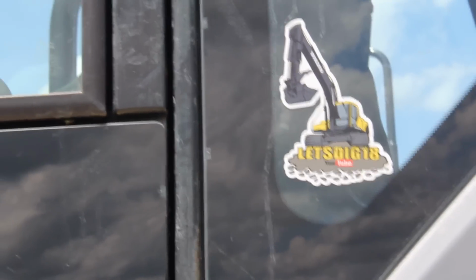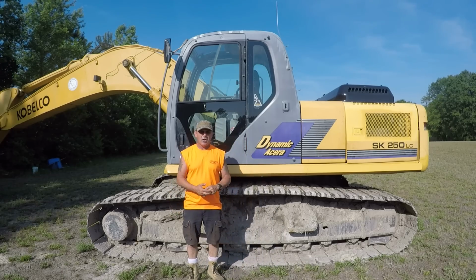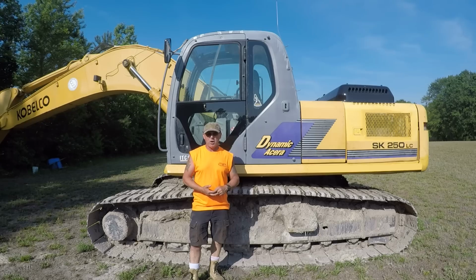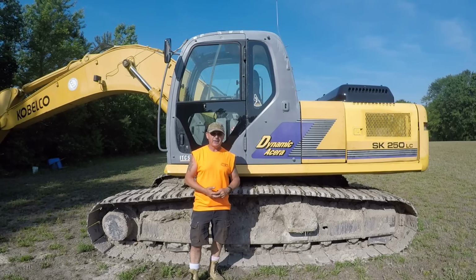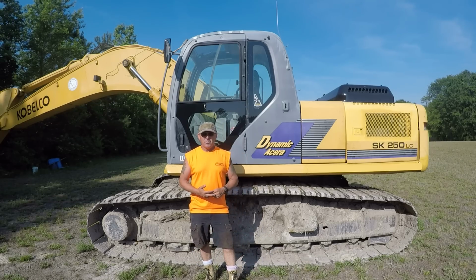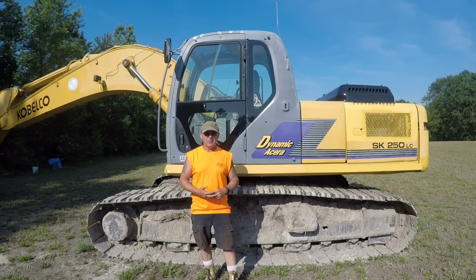Nice looking sticker. Coming to our property to give us a consultation on reclaiming of what will be a lake property, which was an old sand mine. Now, we bought it a couple of years ago with the understanding with the former owner that he would reclaim the property, slope the sides, turn it back into a pond.